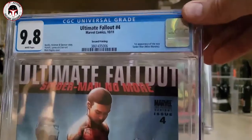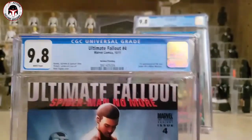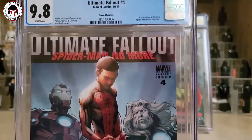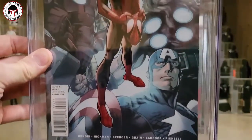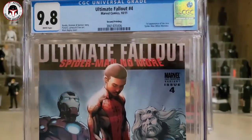This is the first appearance, obviously, of the new Spider-Man, Miles Morales. And the second prints are actually still pretty reasonable. There are less of them in the 9.8 than the first print. It is an easier 9.8 to get than the first print, but I got this one for a pretty good deal in my mind. I paid $505 for it, and I don't mind sharing that.